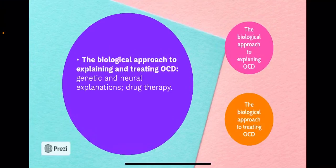So, the biological approach to explaining and treating OCD. You've got the genetic explanation, which is your candidate genes and the idea that it's polygenetic and you have a genetic vulnerability to OCD, but that doesn't necessarily mean you are going to develop OCD. You have the neural explanation, which is the role of serotonin and the impaired decision making, linking to that parahippocampal gyrus. Then you have got drug therapy, and that's the antidepressants, so the SSRIs, the tricyclics, and the SNRIs. And you have evaluation points for all of them.